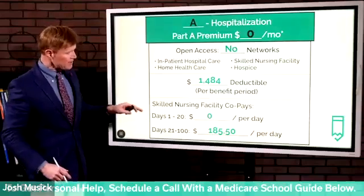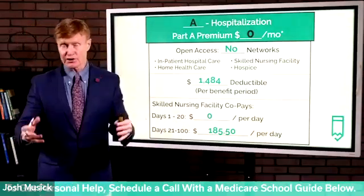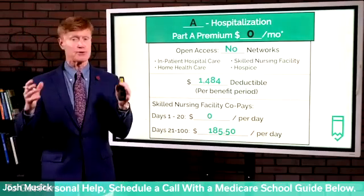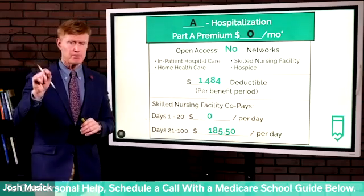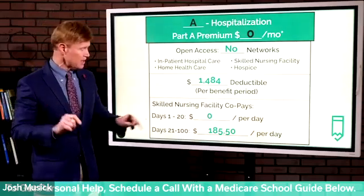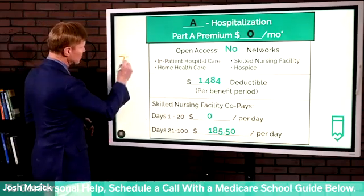And so the rules are this. Medicare says that they will cover everything, the cost of a skilled nursing stay, all those costs for the first 20 days. There's nothing out of your pocket. But they do attach one very important, yes, really critical rule to this. For them to pay everything, you've got to be in the hospital a minimum of 72 hours.